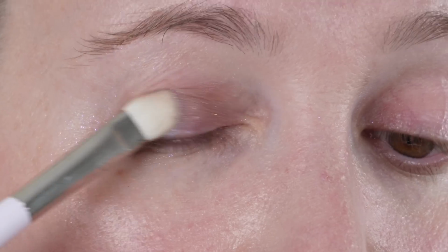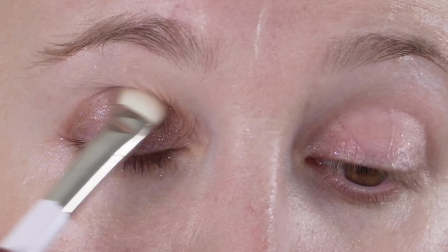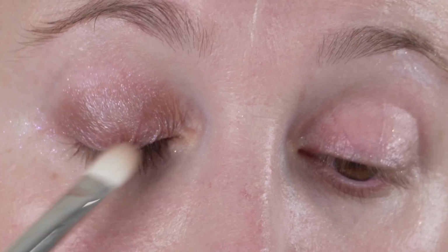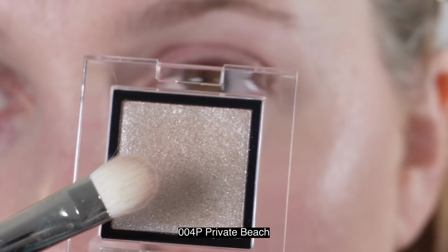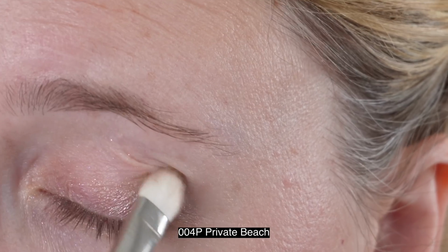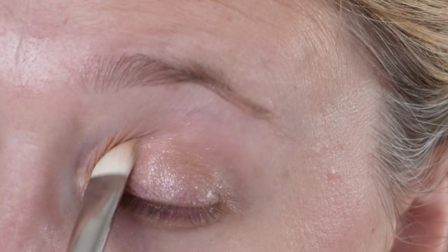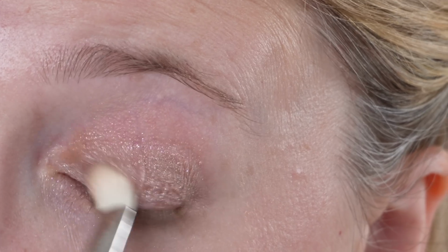Again, we don't have actual glitter, but there is micro pearl in there. So it's very, very finely milled, but you don't get any fallout with that. Again, partly due to that creaminess of the formula, that little bit of moisture in there that holds everything together. And you really just get more of a lustrous, buffed in sheen versus seeing any sparkle per se.